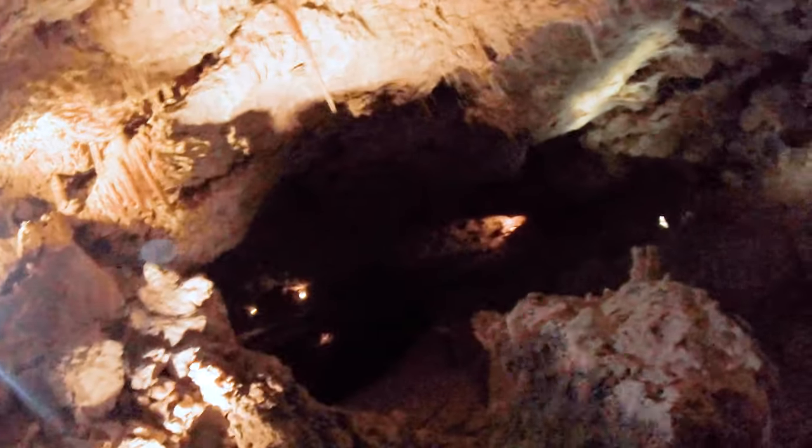Or if a drop rolls down the angle of a roof, another drop will continue on that path, creating what we call shawls or curtains. Or for the kids with really good imagination, probably elephant ears or bat wings. If it flows over the surface, it'll create what we call flowstone. So the water comes over the top and leaves the calcium carbonate behind.